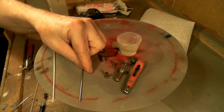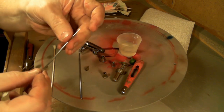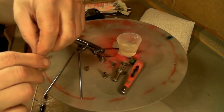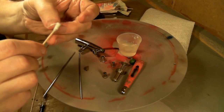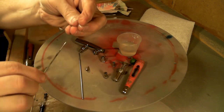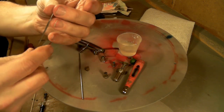A much better option is if you have an extra needle. This is a needle that was damaged years back. The tip got bent, and so I ended up buying a new needle, and that's fine because you can use this as a cleaning tool. Take a little bit of the fluff from the end of a cotton swab, cotton bud, Q-tip, whatever you want to call it, depending on what country you happen to be coming from. I've roughed up the end of this with some 150 grit sandpaper just to help give it some tooth so it will grab on to the cotton.